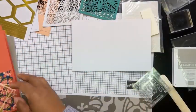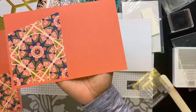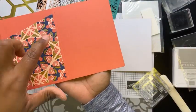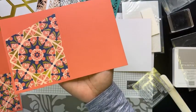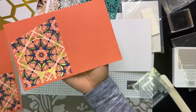Oh, here's another question I get very often. Oh my gosh, here's another way to answer it. Okay, so people will ask me, when I score my stuff for my customers typically, they'll say, which side is the correct side to fold?